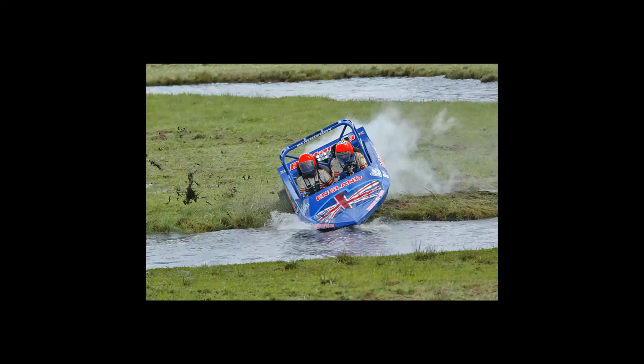It all got slightly out of control, but it didn't flip, it didn't roll. Sometimes you see them on the actual racing where they hit the bank and go up like a guided missile.